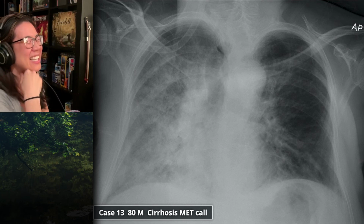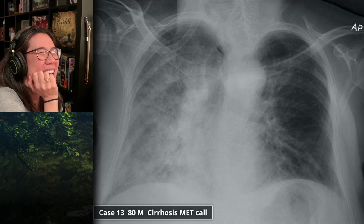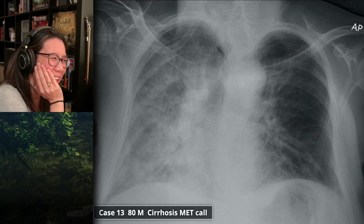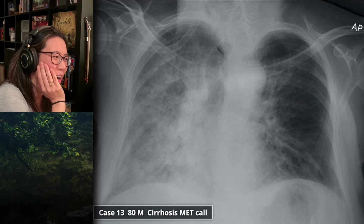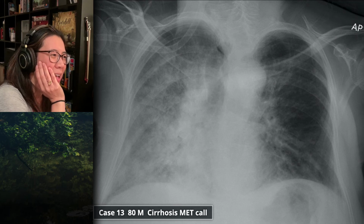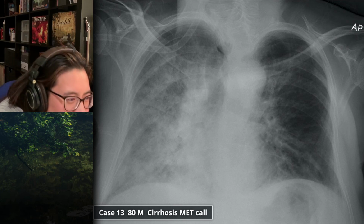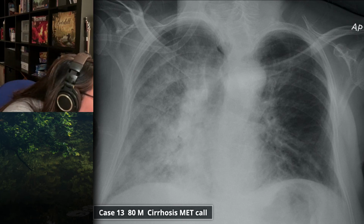Here's a sick patient. Yes. So, AP erect film in an 80-year-old male with cirrhosis who's had a MET call. There's asymmetric density with the right hemithorax of increased density compared to the left side. It's a poorly rotated film, but I do think the abnormality is on the right. Changes are associated with prominence of the upper lobe pulmonary vasculature. And I'm looking for interstitial Kerley B lines, which I think I can see within that right lower zone. I'm not certain I can, but you've got better eyes than I have.